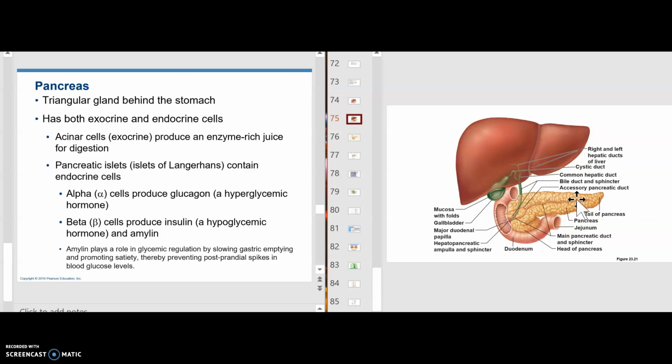99% of the pancreas is exocrine, traveling through a duct into this area of the duodenum with digestive enzymes. So the pancreas has digestive enzymes in digestion, but some of them intermixed within the pancreas are islets of Langerhans, which contain the endocrine cells, but 99% is exocrine.